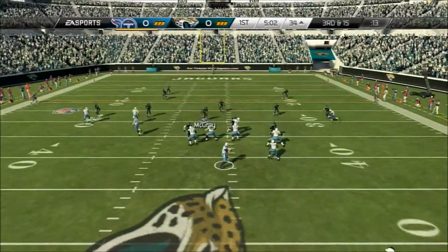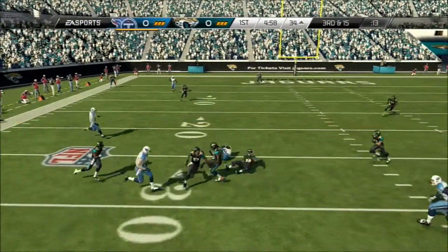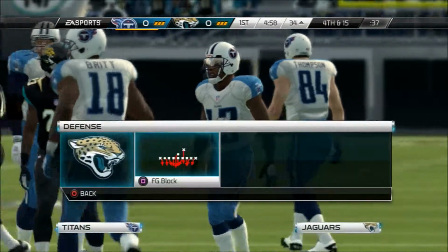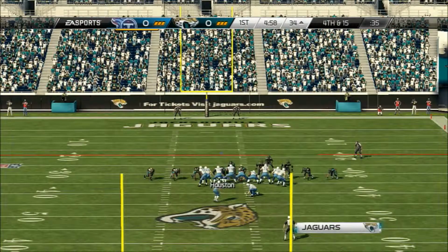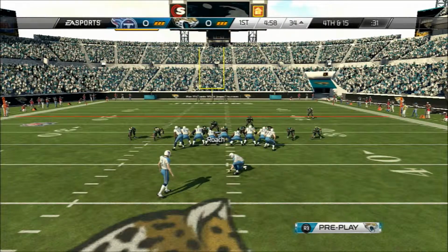Slot. Over to the right, Roxon with that hit, and the ball is going to fall incomplete. Defensive coordinators love this situation, don't they? Third and long, they can do just about anything, and it's going to work, and they stop the offense that time.